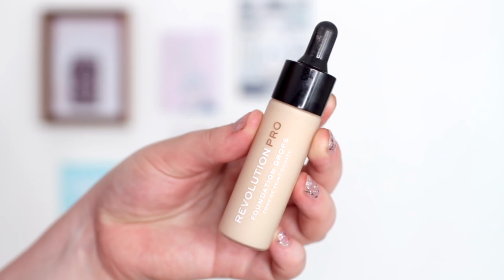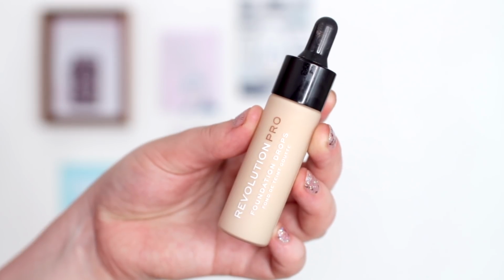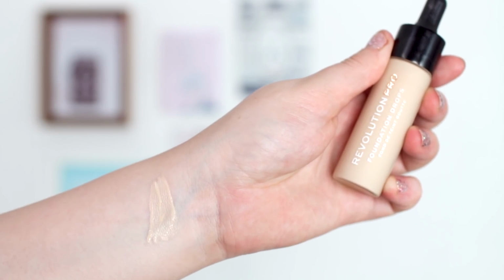So like I said, I've been reviewing a few foundations from Revolution quite recently. I've done a review on their full coverage foundation and a review on their fast base stick foundation as well. Both of them I actually really like, so I wanted to pick up another one, and I wanted to get their foundation drops. So this is in the same shade that I get with the other foundations. So this is F1, this is £7, and this is just a liquid foundation that you apply with this squeezy dropper thing right there. I've seen a few reviews and it looks like this particular foundation is definitely my cup of tea.